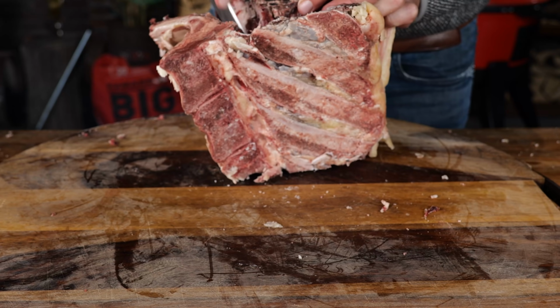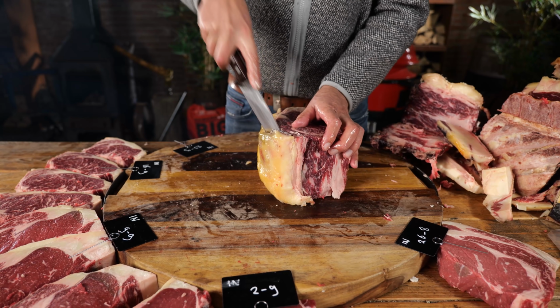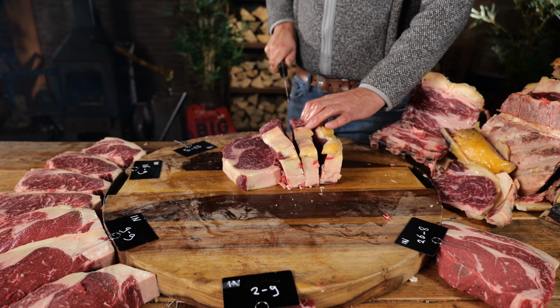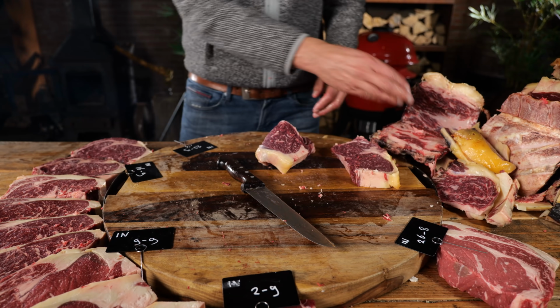On the second cut of beef, I decided to take off the bones. Then I trimmed off all of the dry aged parts and cut the roast into steaks. I did the same thing for the remaining roast, and I ended up with a whole lot of beautiful steaks. Now this is where things get exciting. I don't care what the outside looks like, I just want to see what the steaks look like.